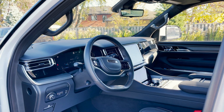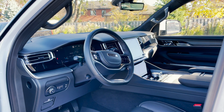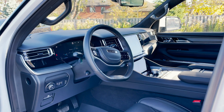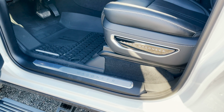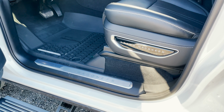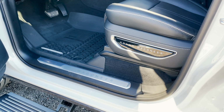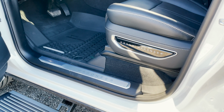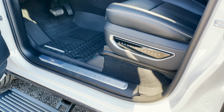As for the interior color options and stuff like that, because you are getting the Obsidian package, it's only available in black. Also, on the side of both the front seats, typically where you would have your power adjustable settings for your seats, you have this nice piano black trim that says Grand Wagoneer, and then you've also got that nice door sill in the aluminum finish that says Wagoneer.